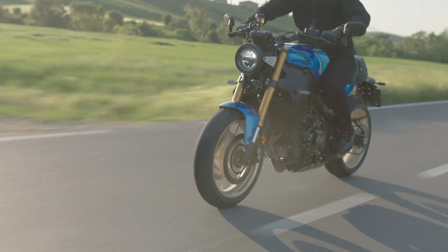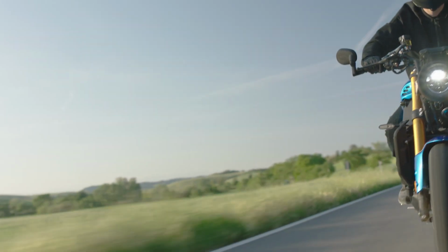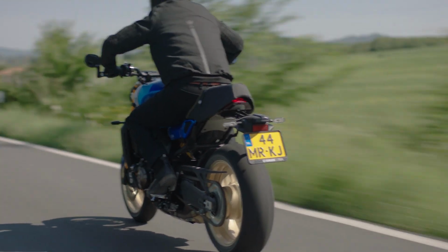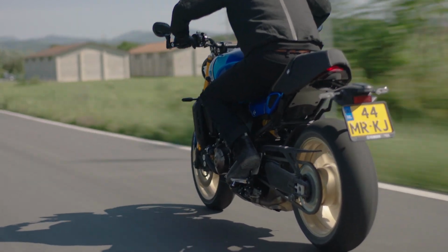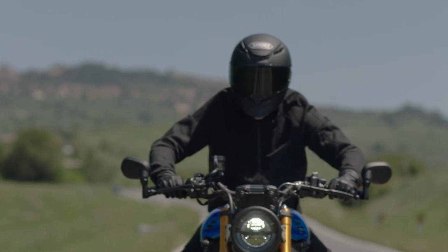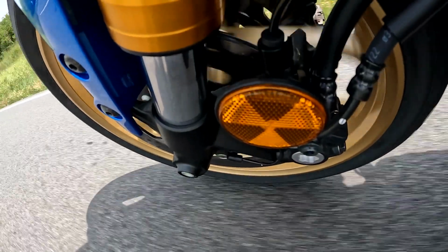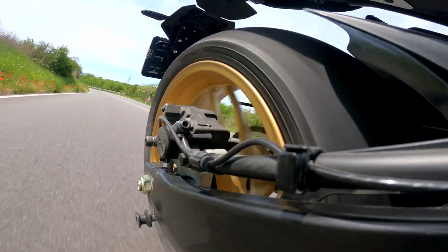The wheelbase is now much longer. It's actually much longer than the MT-10. I won't give you too many numbers here, but it's longer. It still feels agile. In the very narrow, very tight corners, it might not be the best bike, but it still turns in very nicely. Also, the spin forged wheels that were introduced with the last MT-09 and Tracer 9 generation, and that are now also on the XSR900, really help to make that agility even better.